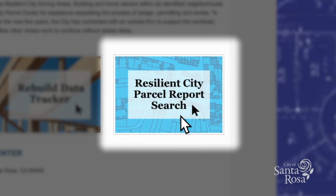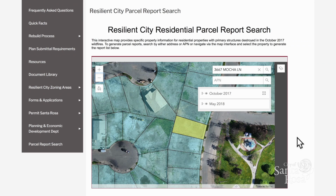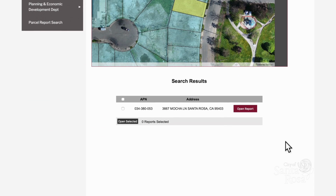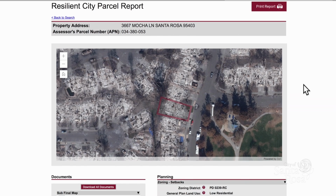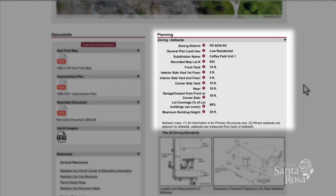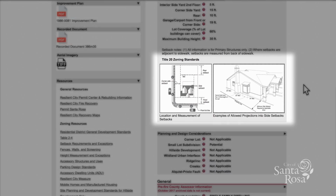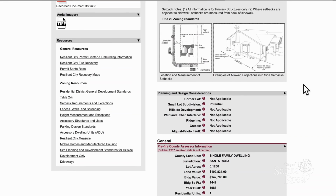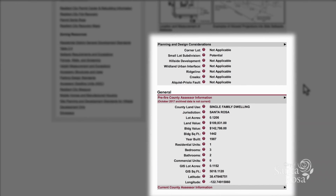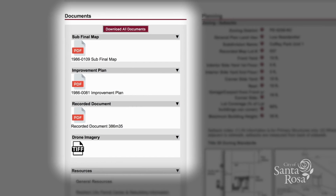Users can access more detailed information about a given property through the Resilient City Parcel Report search tool. Each parcel report provides planning and design considerations, property setback measurements, as well as documents the city has on file related to the parcel, and drone aerial imagery of each individual lot.